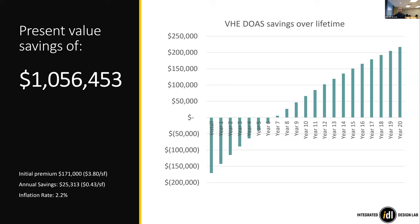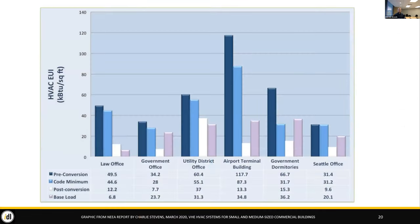It doesn't just have to be a new building, though. It's also relevant for retrofits. And there have been some really great case studies that NEEA has done recently on basically taking a conventional building with a traditional rooftop unit and then changing it around to function as a very highly efficient dedicated outside air system, adding a high efficiency heat exchanger.